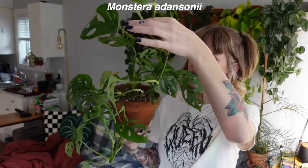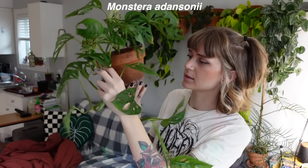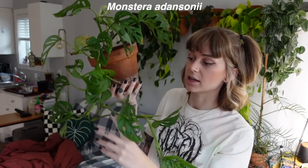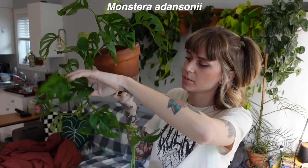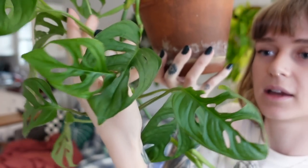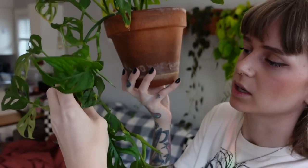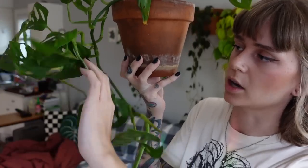Next we have my Monstera adansonii, one of my favorites when it comes to trailing plants. Now mine isn't very big. I do have cuttings that need to be potted back into here though, because I'm planning to fill it out more. Oh shoot, this is what happens sometimes. The new growth will grow through the fenestrations. Can you see that? Oh my goodness, I'll have to carefully try to get that out. Okay, there, I got it.